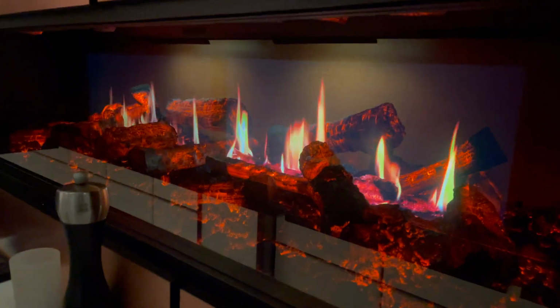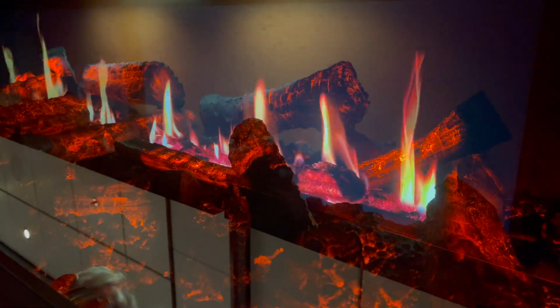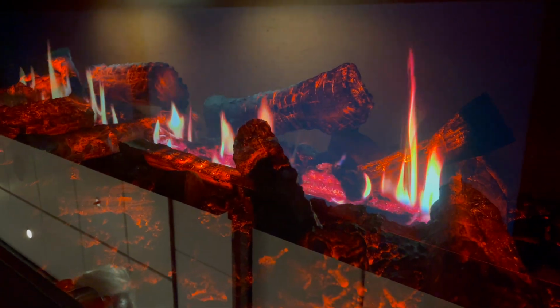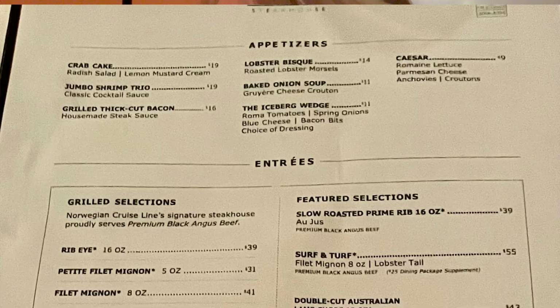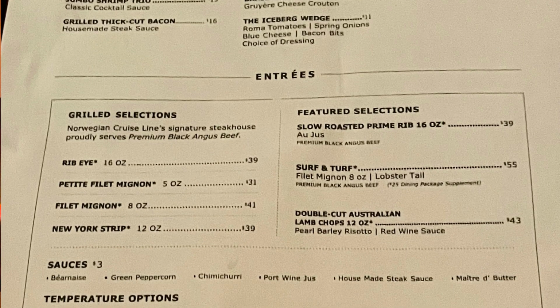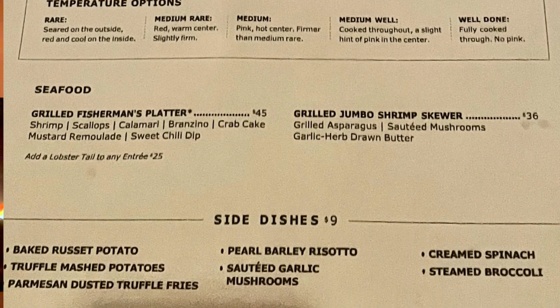Perfect. I'm not sure if you're going to be able to hear this because it is so loud in here, but we got the table we wanted right next to the fireplace, complete with sound effects. It's crackling like it is a real fire. I'll let you take a look at this. We are getting ready to order our dinner. They give you 1 appetizer, 1 entree, 2 sides, and a dessert.